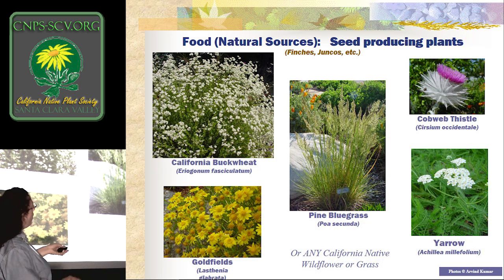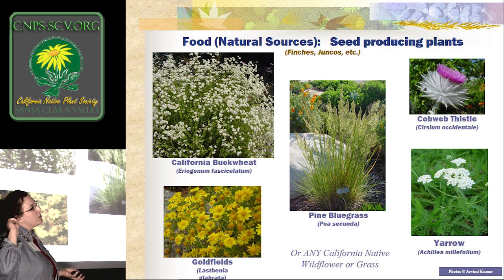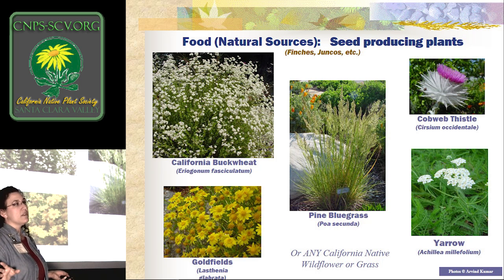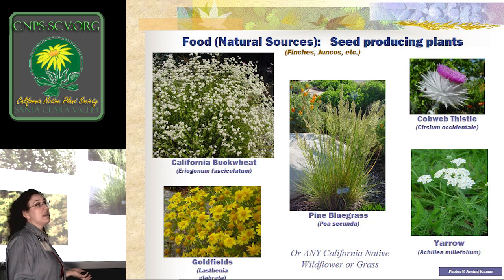So we have a whole bunch of native plants that are wonderful sources of food for our animals. And I'm just giving you a brief blip of examples, so this definitely does not cover all of the possibilities. There are wonderful handouts from the California Native Plant Society on the back table. I encourage you to take a look at these. But I just wanted to give you some examples so that you can see the variety of what we're talking about.